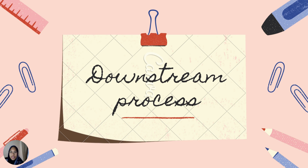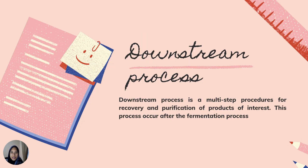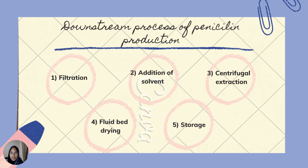Now let's move on to the downstream process. Downstream process is a multi-step procedure for recovery and purification of the product of interest. This process occurs after the fermentation process. In the downstream process, there are several steps involved in the production of penicillin. These include filtration, addition of solvent, centrifugal extraction, fluid bed drying, and storage.